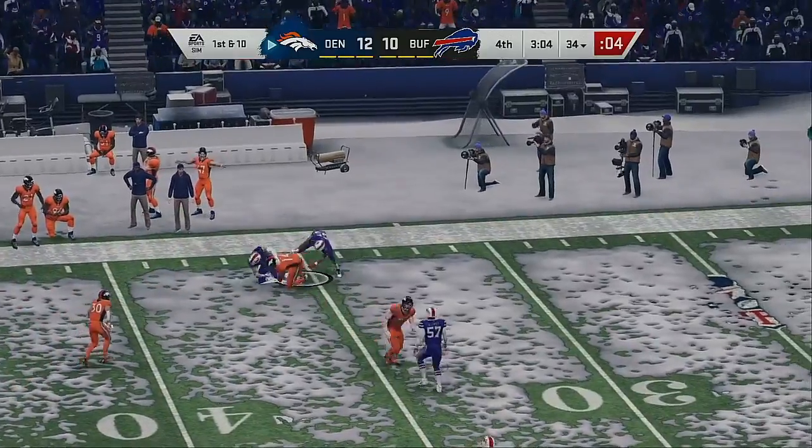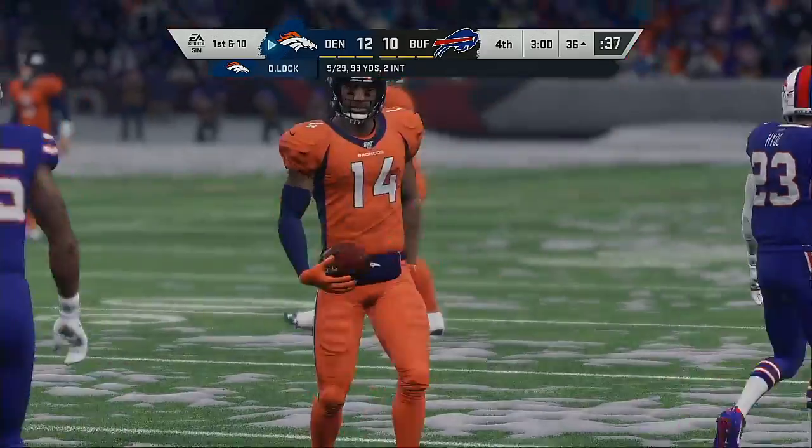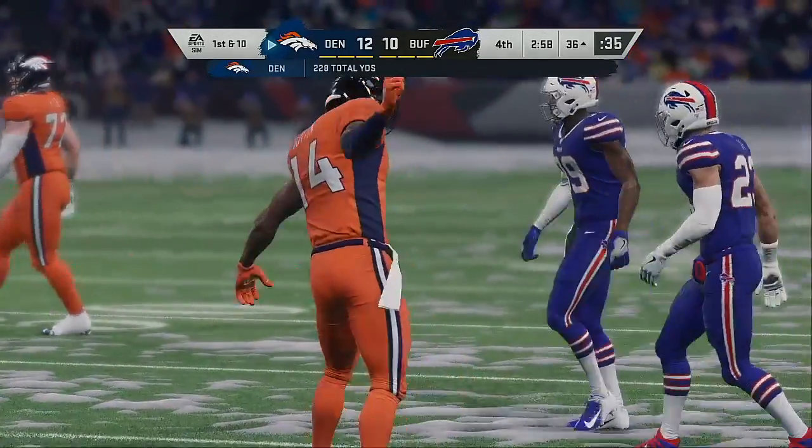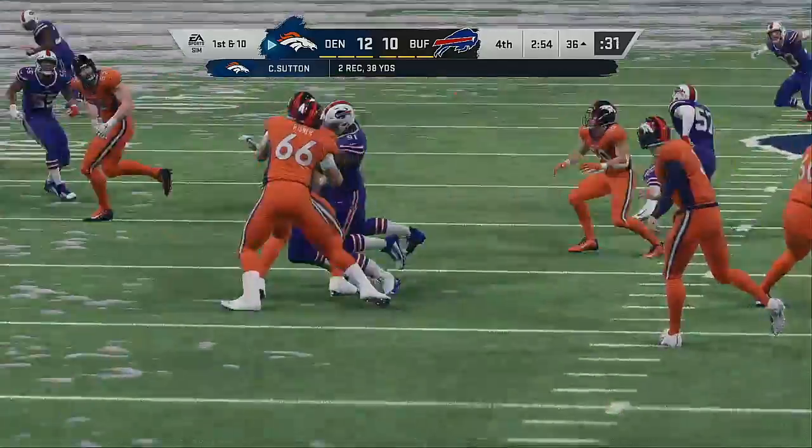Locke's throw caught by Sutton. And they'll get this well past midfield before being stopped just before the 35. Good yardage after the catch. Is that play good for 30 and a 1st?